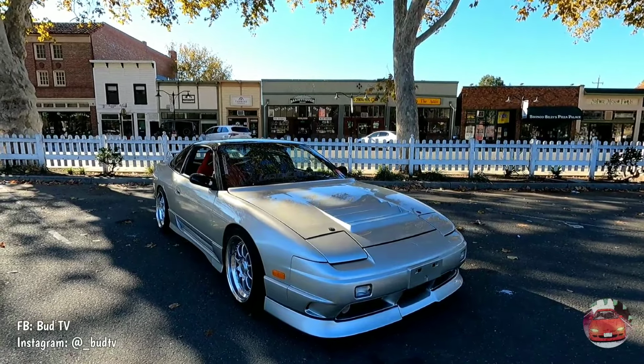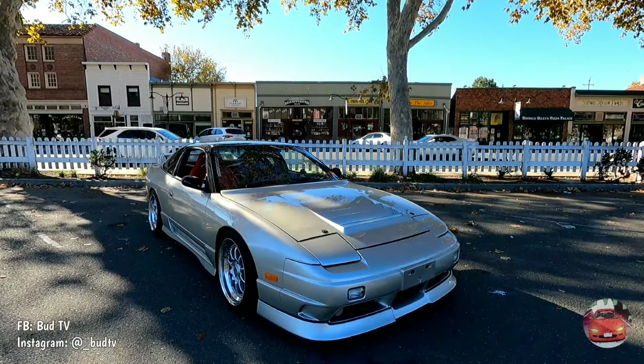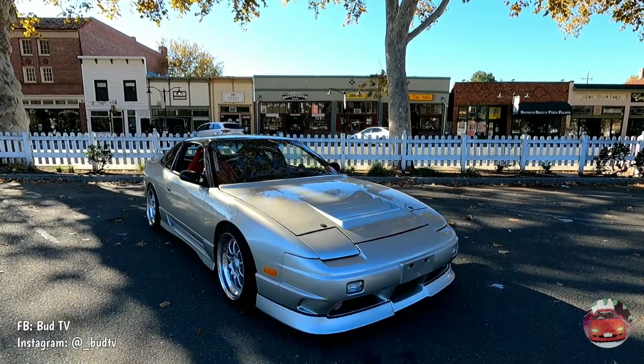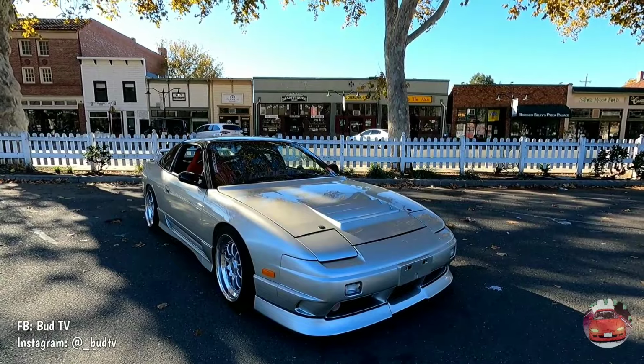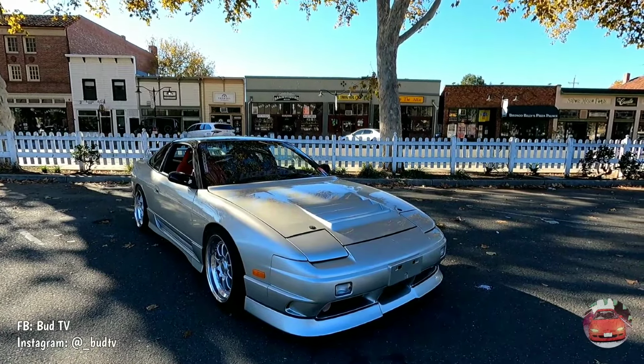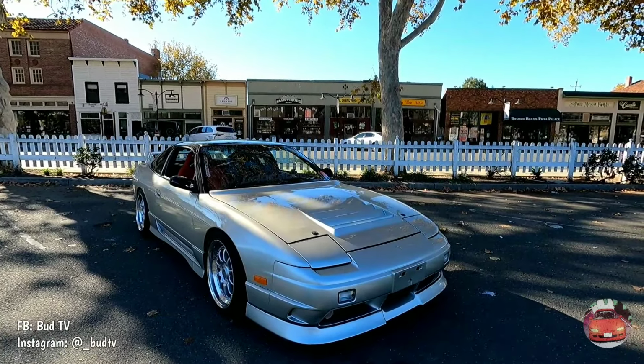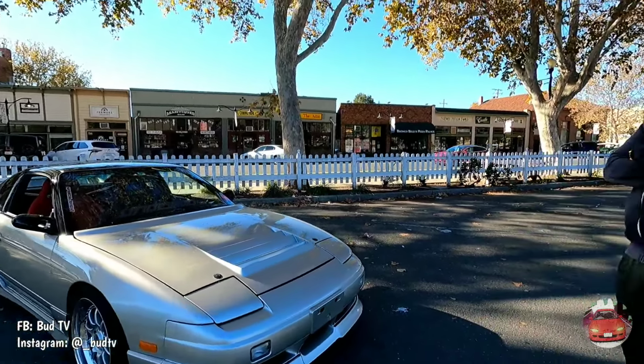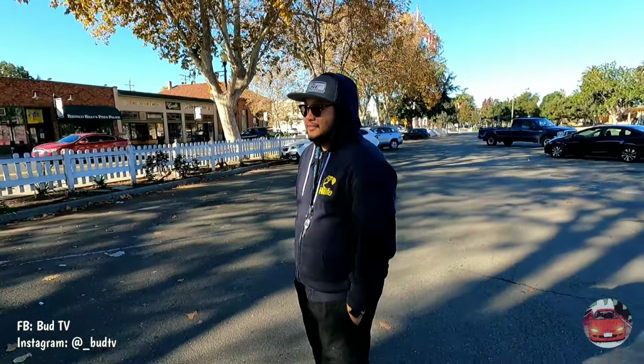But anyway, welcome na naman sa channel, and for this episode sa car feature series natin, we have this beautiful ride which is manufactured by Nissan and which is owned by our dear friend Nick. Nick, say hi. Hey everybody, how are you? Kumusta na? Yeah, so first and foremost, thank you for having us today.